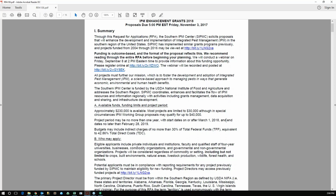Also, there are indirect costs allowed on these grants of 30% of total federal funds, or 42.86% of modified total direct cost. You do have some advantages if your institution has a lower negotiated rate with USDA NIFA. For example, the University of Georgia has a 30% indirect cost rate, modified total direct cost, with NIFA for extension projects, so there'd be an additional 12.86% of that money that's actually available for the project that we're working on.